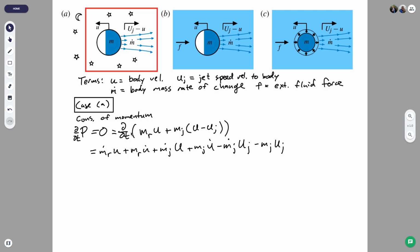So we're just working through case A here. This is a rocket in space, and we're just deriving the rocket equation for everyone. So what we know is that there should be a dot there. Is everyone familiar with dot notation? That's the time rate of change of the thing.